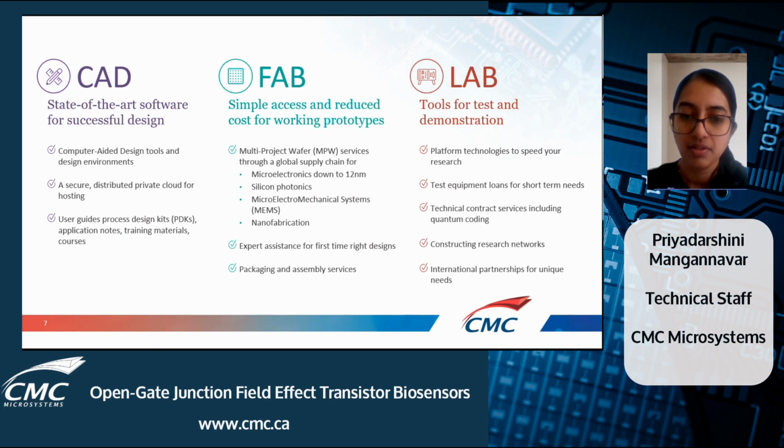Under lab services, we provide short-term access to development platforms and test equipment to validate and emulate test prototypes. We also provide services for emerging processes and products. The process we are talking about today, the electronic sensor platform, is one such example.